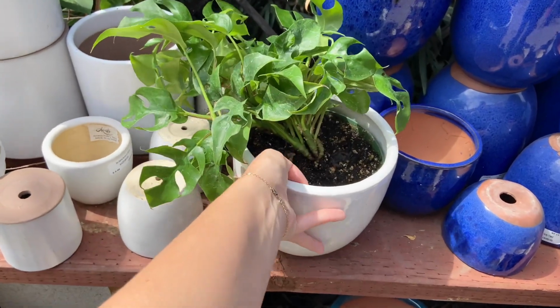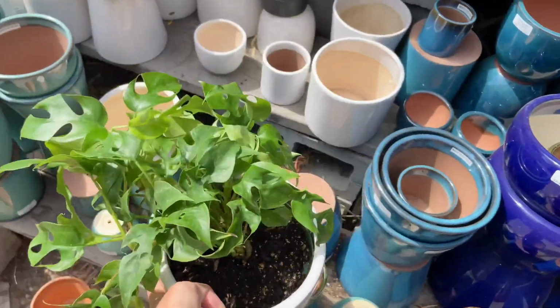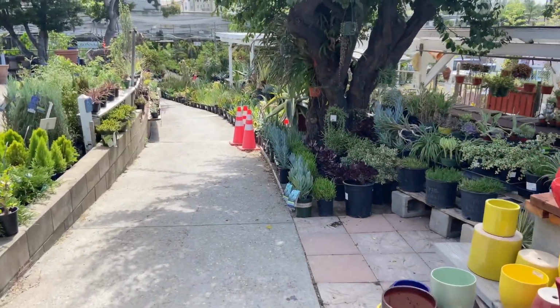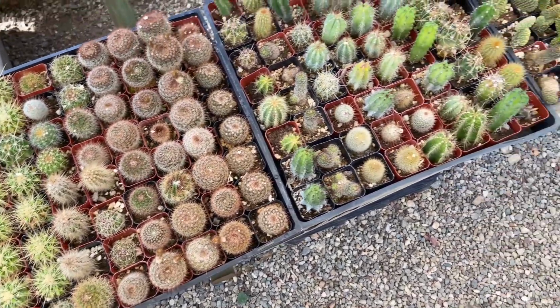Then I found the perfect pot. The pot section is one of my favorites because they're always lined up in color order and it's just gorgeous to look at. But I usually end up just going with a white one.